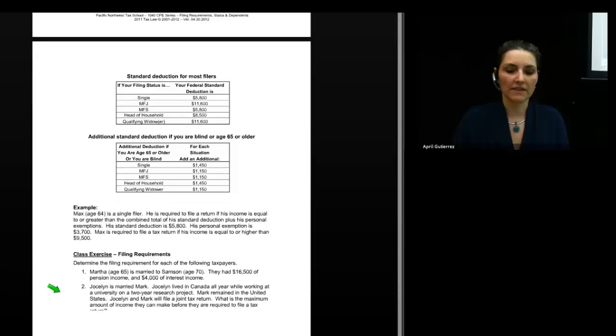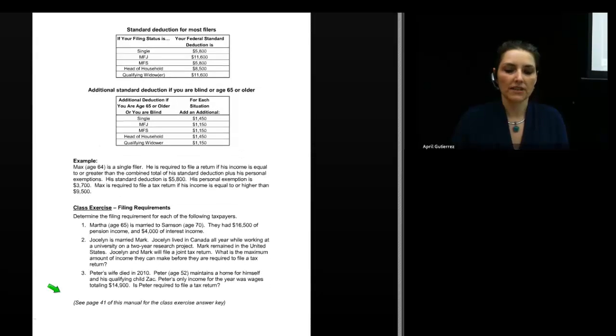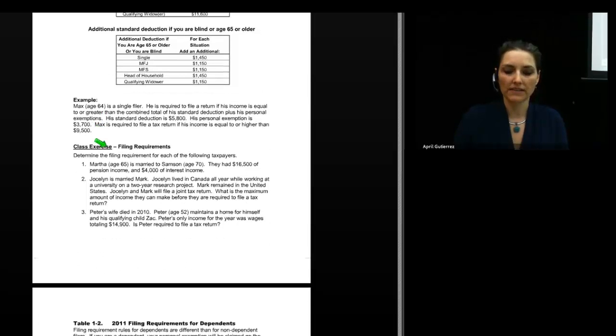Now let's look at the next category, which is the standard deduction for most filers. Most filers who are single get a standard deduction of $5,800. For married filing joint, you double that number and you get $11,600. Married filing separate is $5,800, the same as single. Head of household is $8,500, and qualifying widow or widower with dependent child is $11,600, which is the same as joint. The additional standard deduction if you are age 65 or older or blind is $1,450 for single and head of household, and $1,150 for married filing joint, married filing separate, or qualifying widow filing statuses.